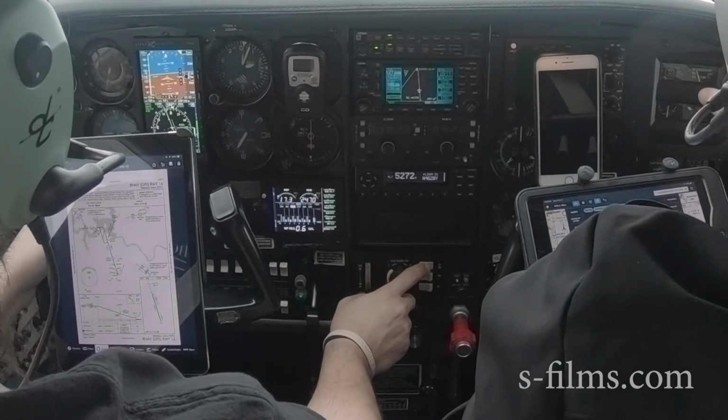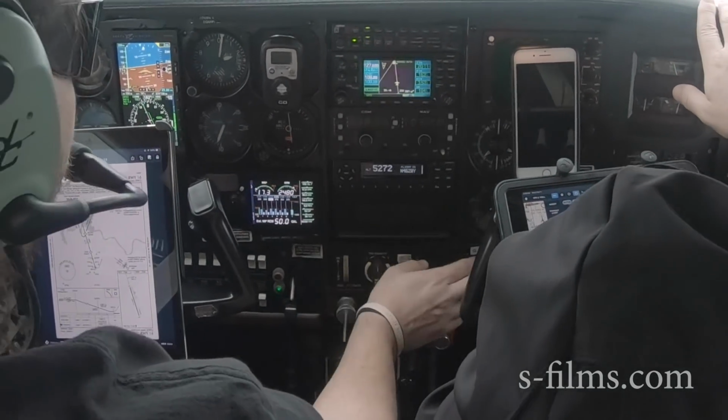A little bit to the right. All right. This autopilot doesn't seem like it's following it very well. Gear and a green light. I've got gear on my side. Green light. I got a gear. We'll go 10 degrees of flaps.